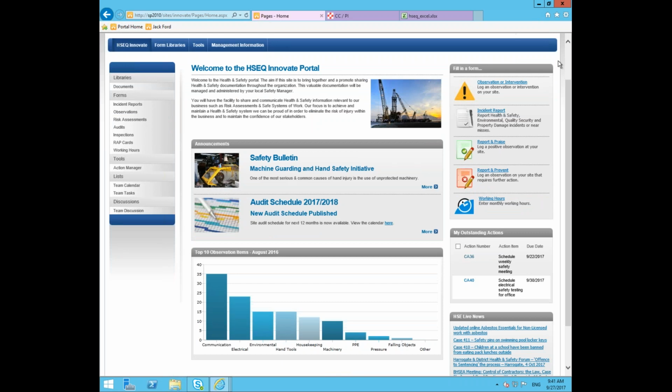So I've clicked on the HSEQ link. That takes me to the landing page of where ProSapien's system is installed. This first page is an example of a SharePoint web parts page. And that means you are in full control of the information that's presented. This is an example of a global welcome page for everyone in the organization.